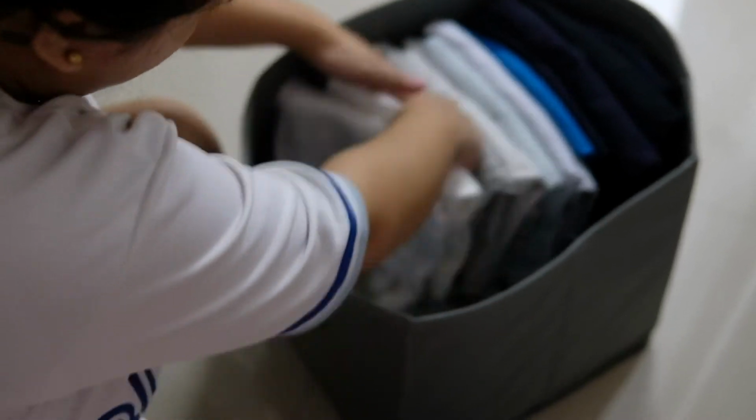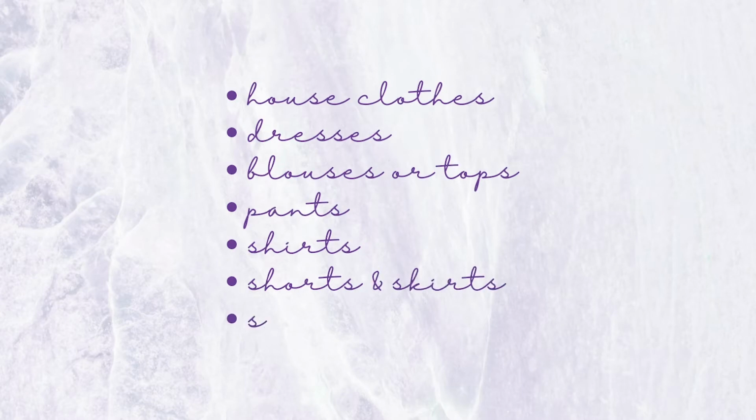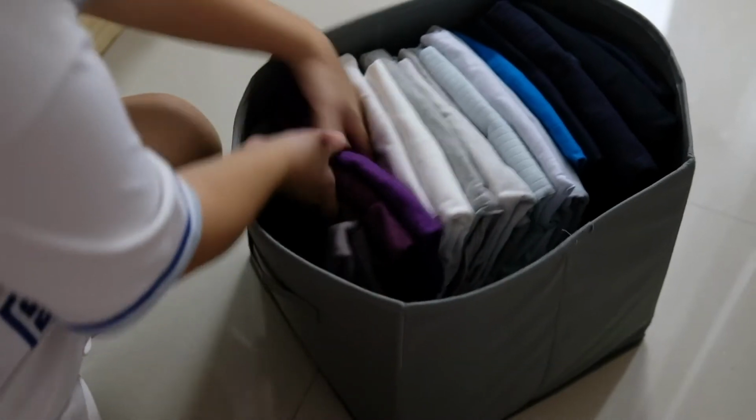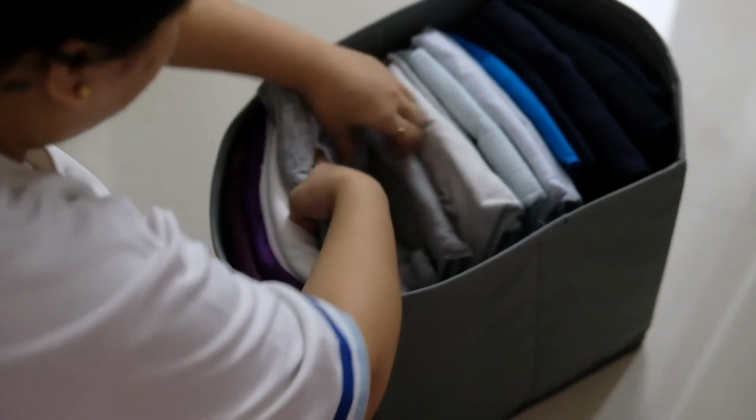I categorize my clothes depending on its use. House clothes, dresses, blouses or tops, pants, shirts, shorts and skirts, and seasonal clothes. I also have activewear, delicate garments, and linens.